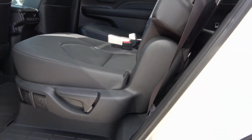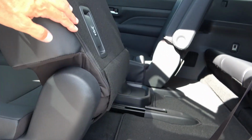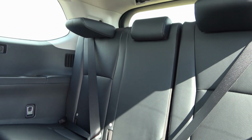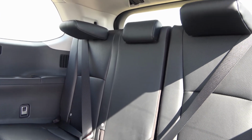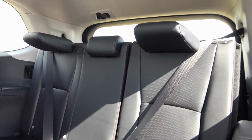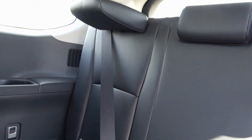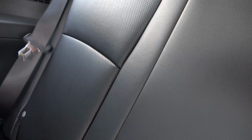How do you get in the third row seat? All right, push this up, it's going to unlock the seat and move it all the way forward. As you can see, finally we have more of an adult-friendly seat. Now these seats are also reclining, so once I get in here, let's see if I can do that for you. I'm here in this third row seat. Open it up, move it back a little bit, and let's get the seat belt out of the way.